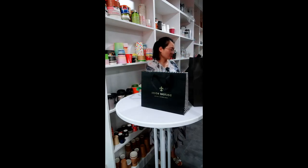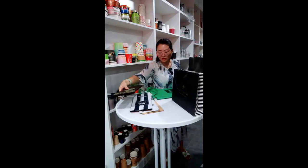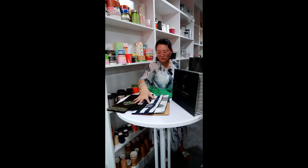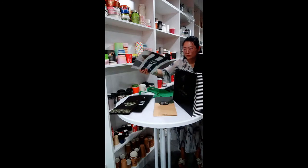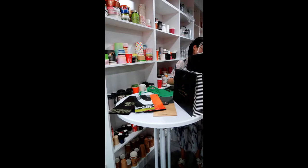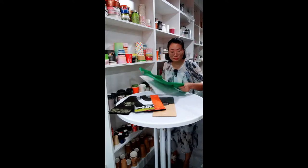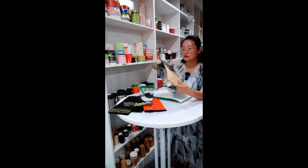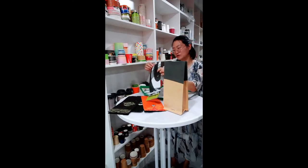The following part I want to introduce is the plastic bag in our company. About the plastic bag, we also have the coffee bean bag. This one is for coffee. We have two materials: one is the plastic material, and one is the paper material. This is the coffee bean paper bag.